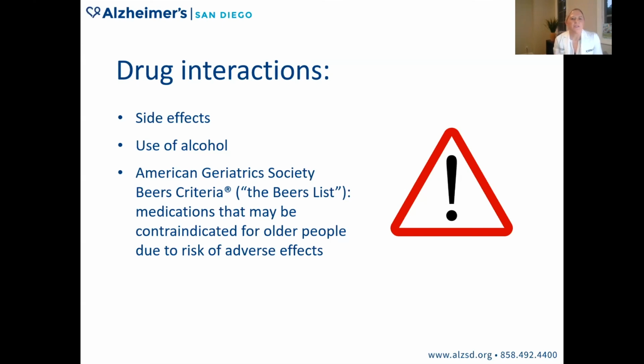And it's evolved over the years. And it's, again, a very exhaustive list. And again, half the medications we discussed today are on this list. So again, it's not that you can't take them. It's just, you want to avoid them if at all possible. And if you can't avoid them, make sure you have your pharmacist or physician constantly reviewing and looking at the side effects.